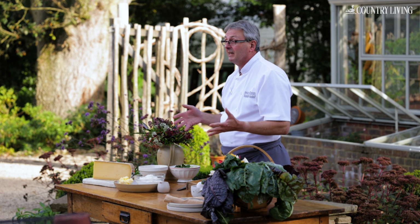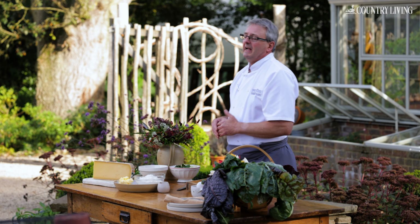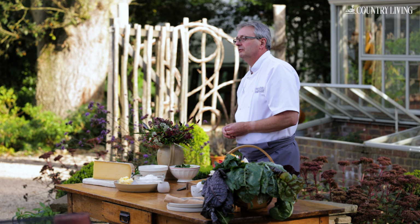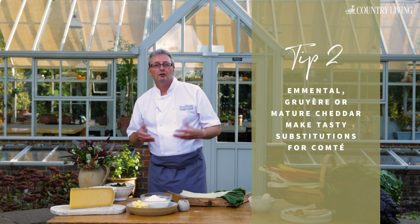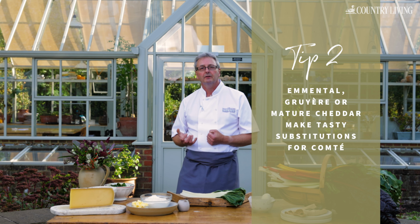Personally, I would use, if you can get hold of it, whipping cream. What we as chefs would say is for every 100 millilitres of cream, 1 medium-sized egg will set it, as in a custard set. The cheese, obviously I'm using the Comté cheese today. In theory, you could use any hard cheese of your choice. So, any Emmental, Gruyère, or in this country, I would definitely go for a really nice mature cheddar, something with a bit of kick to it.